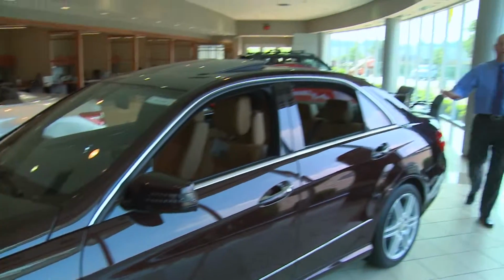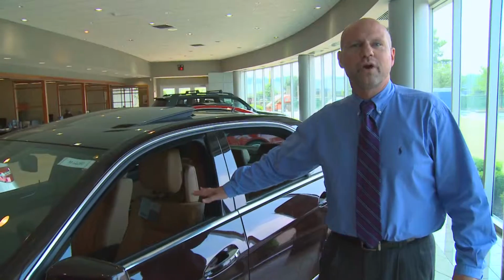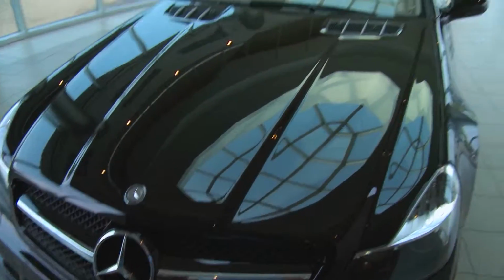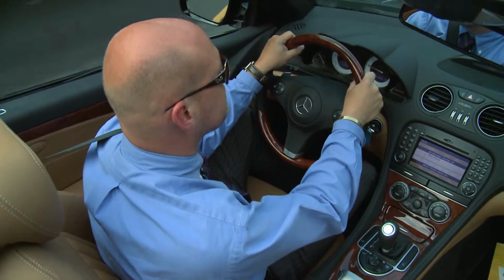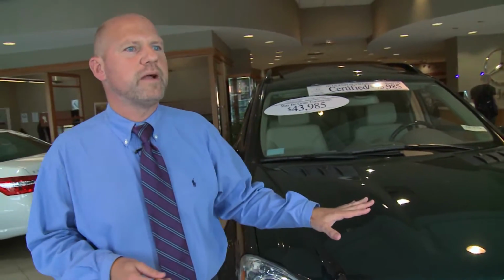You want something a little bit bigger, we have the Mercedes-Benz E-Class, mid-size car, all-wheel drive, 11 airbags, even has a rear DVD system. And if you want something purely indulgent for the summertime, Mercedes-Benz AMG convertible, 514 horsepower, $161,000. Pre-owned certified, great way to buy a Mercedes-Benz.